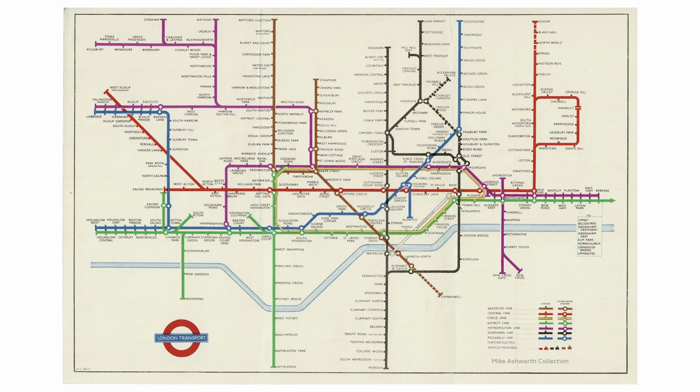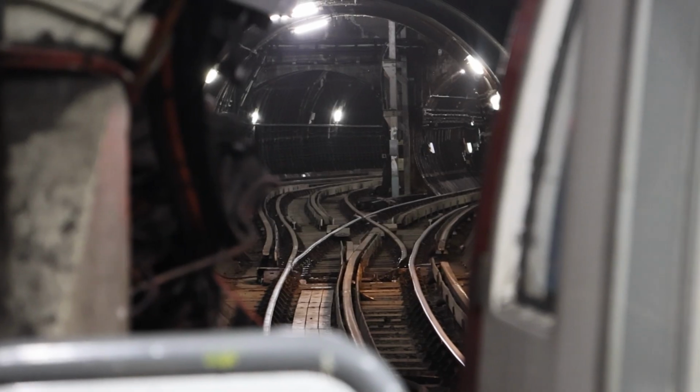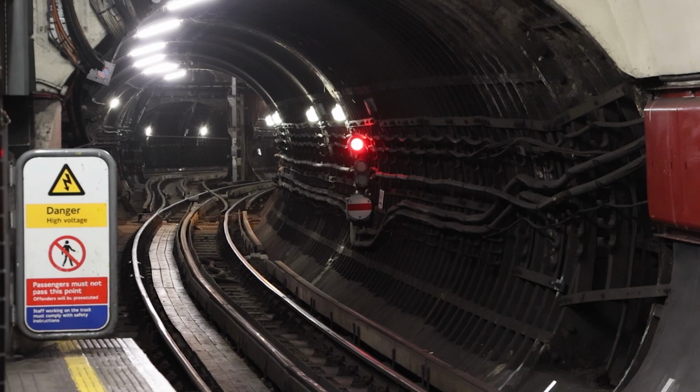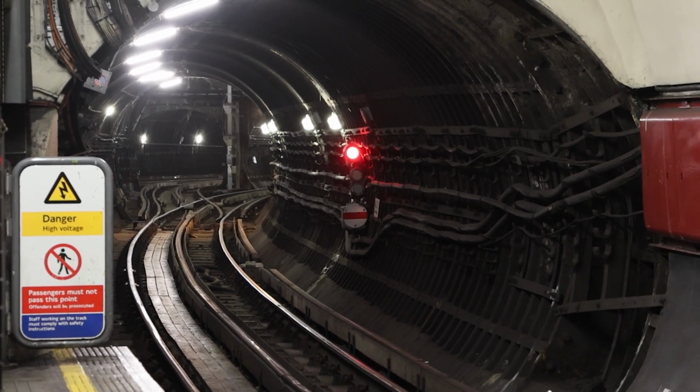How far do the tunnels go? A version of the 1949 tube map shows this, an extension of the Bakerloo Line carrying on underneath the Walworth Road and heading down towards Camberwell. But this never happened, and no, there are no secret tunnels which go this way. Instead, the overrun tunnels which you can see from the platforms are just long enough so that 2 trains can be stabled here overnight instead of the nearby London Road depot, and can be the first trains out in the morning.